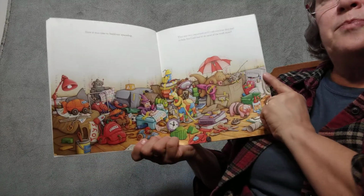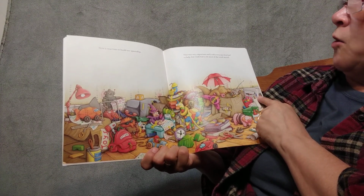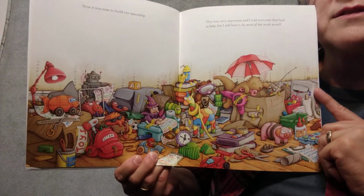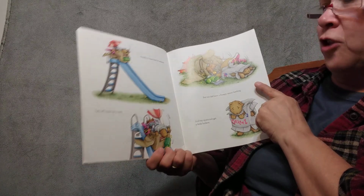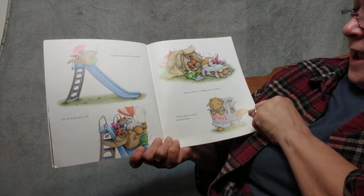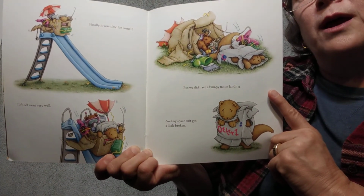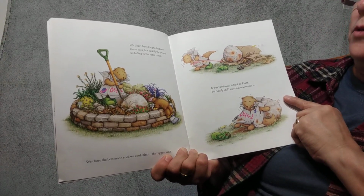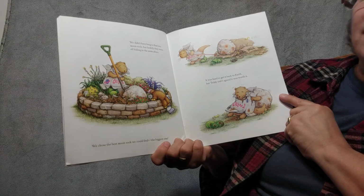Now it was time to build our spaceship. This was very important, and I told everyone they had to help, but I still had to do most of the work by myself. Look at all that stuff. Finally, it was time for launch. Liftoff went very well. But we did have a bumpy moon landing, and my spacesuit got a little broken.